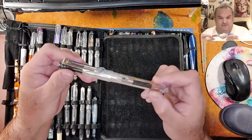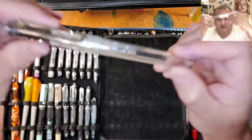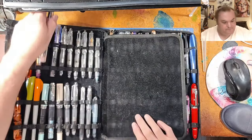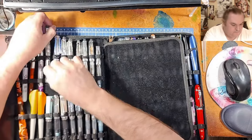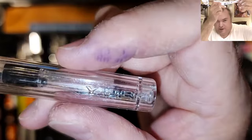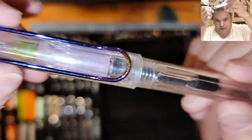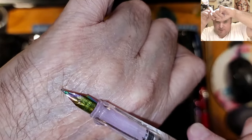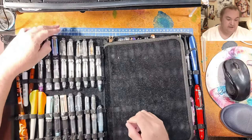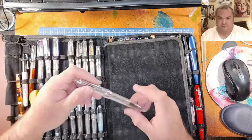This is a Jinhao 599, which is very resemblant to the Lamy Vista, except it uses a number 5 size nib. This one currently has a 1.1mm stub on it. This is a Yurin 401, and it has a rainbow finish on it, and an extra fine, super cute. I loved it for the rainbow, but not really a favorite because, you know, not a really extra fine person.